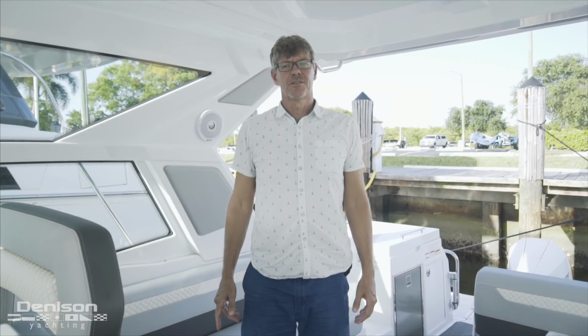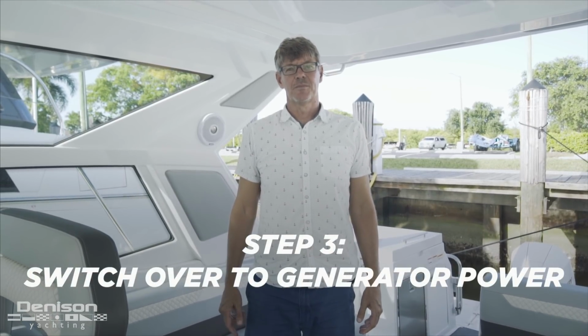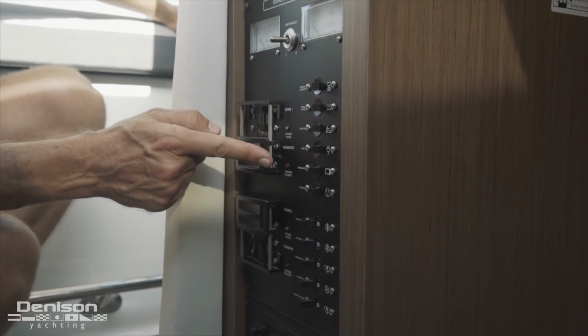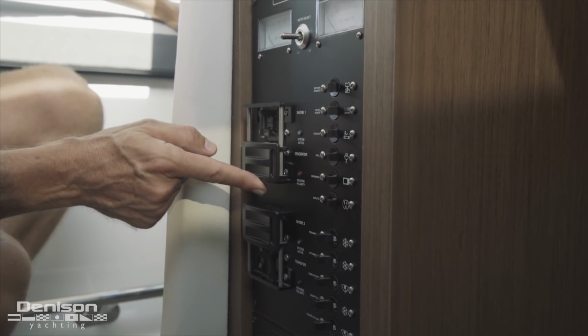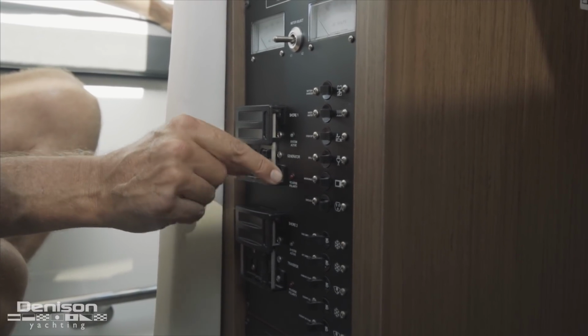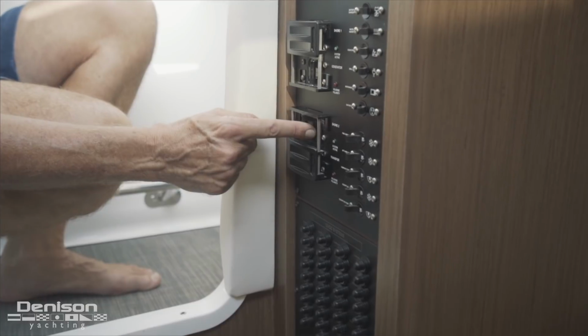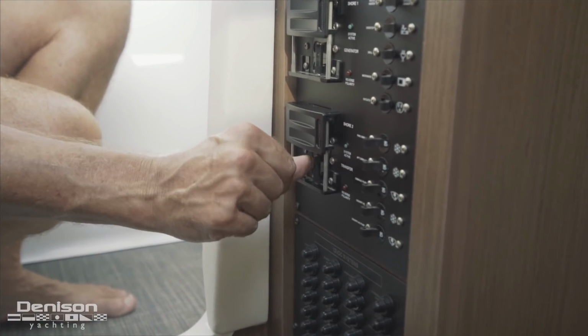After the generator is started, the third step is going to be to switch over to generator power on the ship's panel. Here we have the shore power and generator power supplied to the boat. The first thing to do is trip the shore power, slide over the safety switch, and the boat is now on generator supply. And the same thing for shore number 2. Trip the shore power, slide over the safety switch, switch over to generator power.